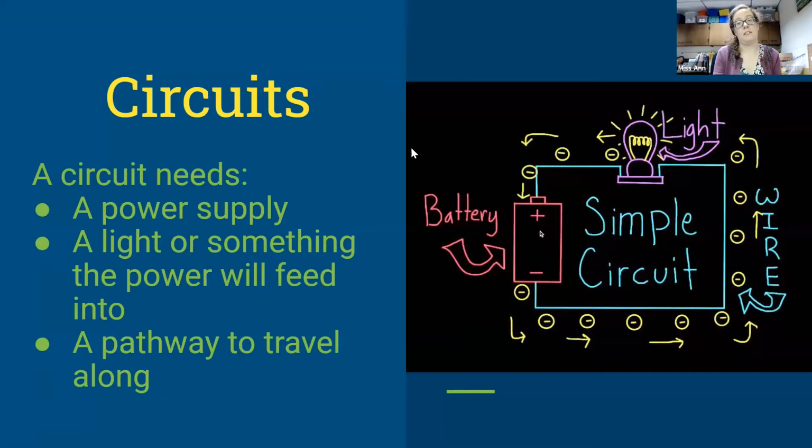Circuits need a few things, and we're going to talk about this more than once, so you guys understand. A circuit needs a power supply, like that battery that I showed you guys. It needs a light or something that will be powered by the battery, or whatever it is you're going to be using. And it needs a pathway. It needs that road. So that's a circuit. It needs a power supply, a light or something to be powered by, maybe a buzzer or a fan, whatever electronic is being powered by your power supply, your battery, and then some sort of pathway.